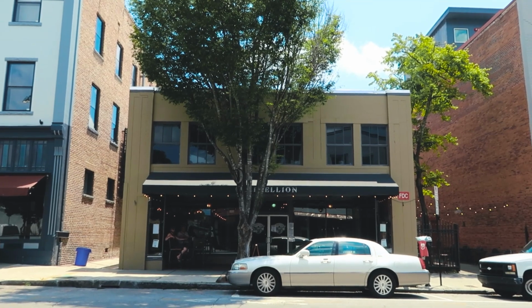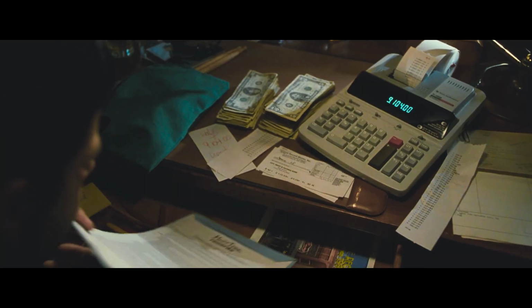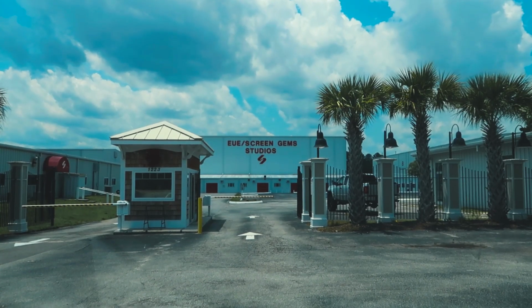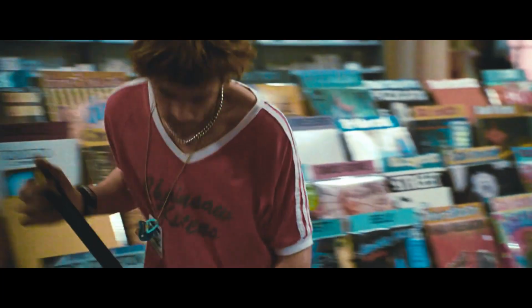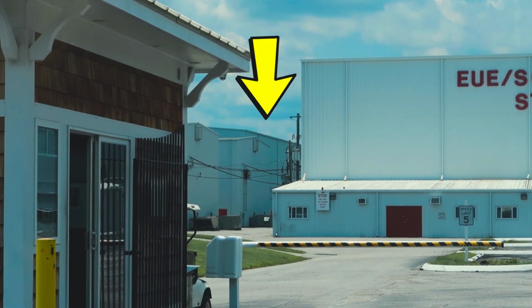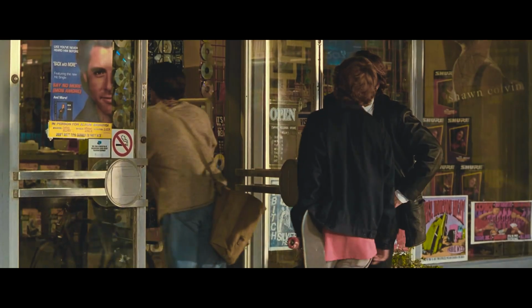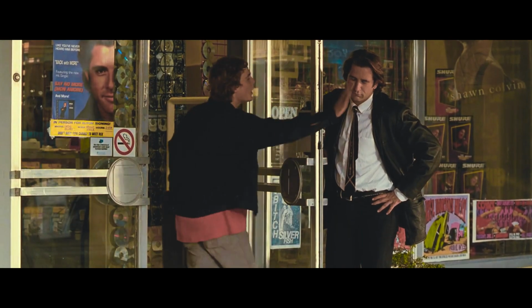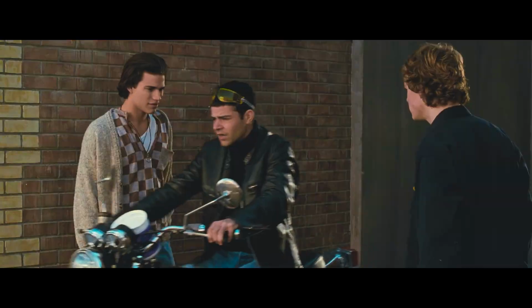It looks quite different. The movie opens with Lucas closing the store, which was filmed at what is now Screen Gems Studios. All of the interior shots of the record store were actually shot at Soundstage 4 at Screen Gems. So anytime they are seen walking into the building, they are basically cutting from the exterior shot to the soundstage.